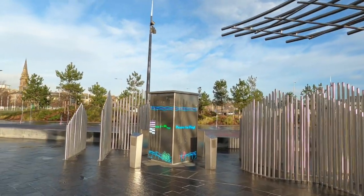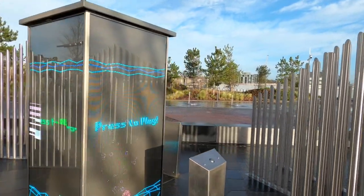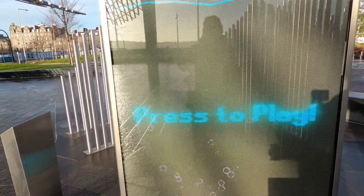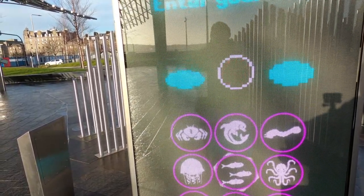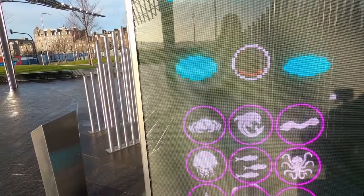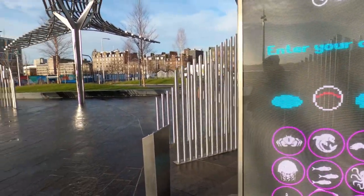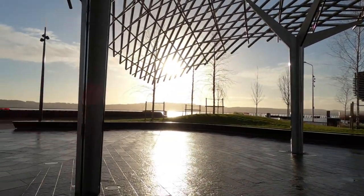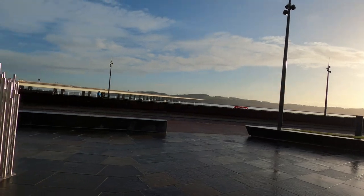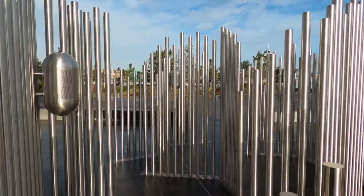There's a couple of interactive bits down here. You can see, obviously, there's a kind of game, a couple of game things here. I don't know exactly how to play that game. Also, and apologies for headphone users, there are speakers as well. You can see part of these metal constructions. These are obviously made for kids and stuff to run through.